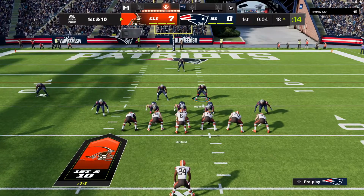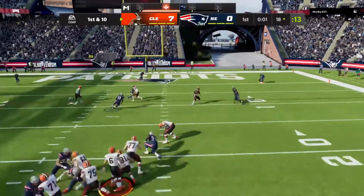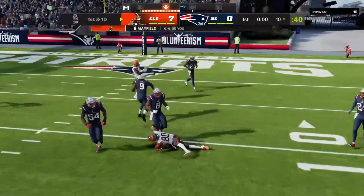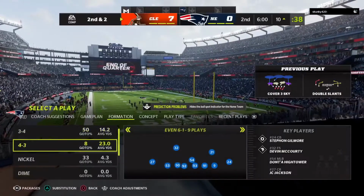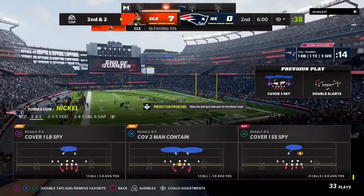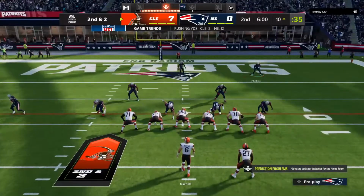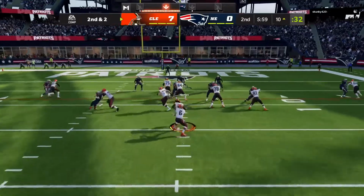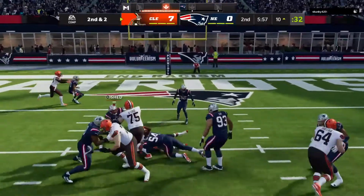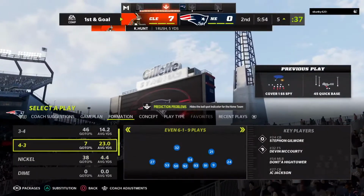Mayfield now after the fumble recovery. And he's got the hook up to Landry. And he'll be taken down as that will take us to the end of the first quarter of play. The start of the second quarter, and it's the Browns in control of the football as they've got it with a 2nd down and 2 coming up. A 5-yard gain, and now they're set up 1st and goal.